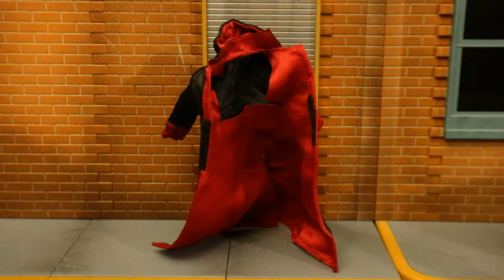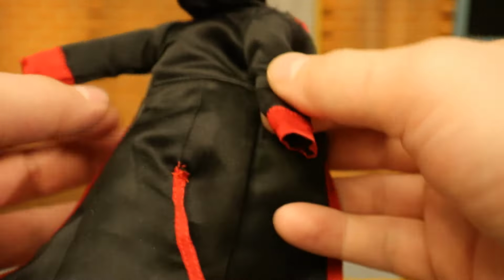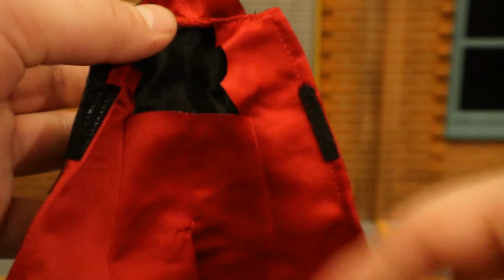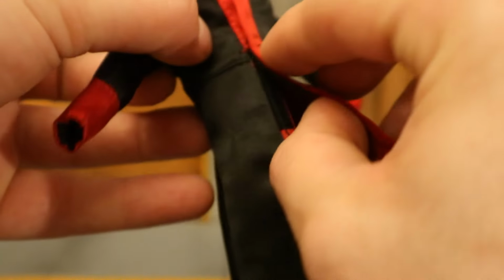And finally, we have his robe. It's red on the inside, predominantly black on the outside. This is what I remember it looking like in the first Saw film. It's got red trim all around it, including the sleeves. It's got a hood, bendy wire on the hood, bendy wire on the 2 parts of the front of the robe, and then Velcro to hold it shut.